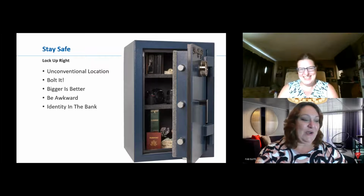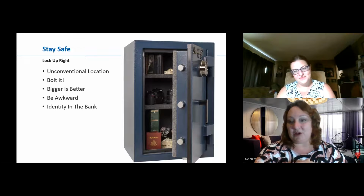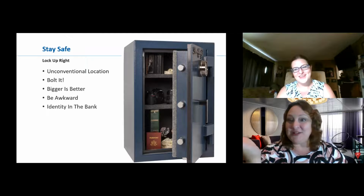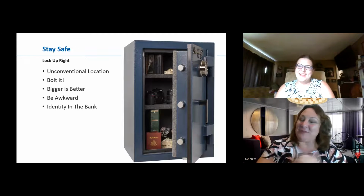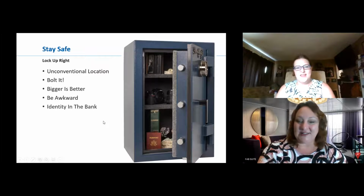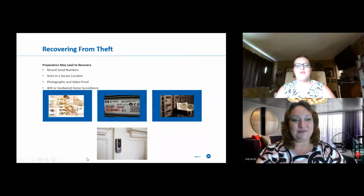Right? So now as a homeowner, if we were somebody that were burglarized, I can't even say it. We were robbed. How would we help the police in a situation like that? Is there something we can do to be proactive? There sure is. So we talk about recovering from theft.